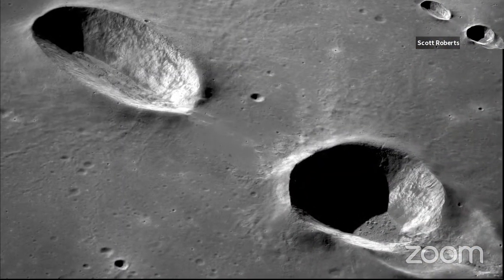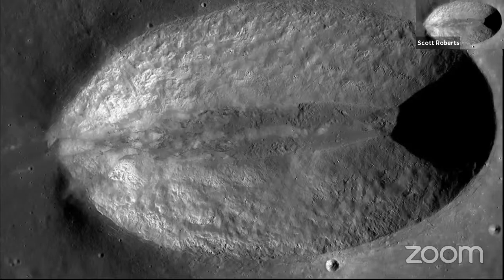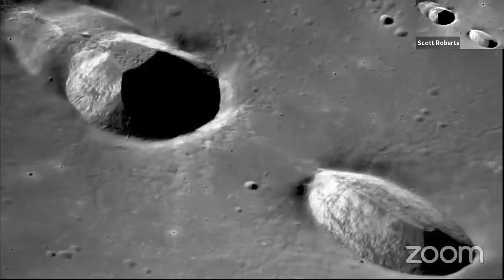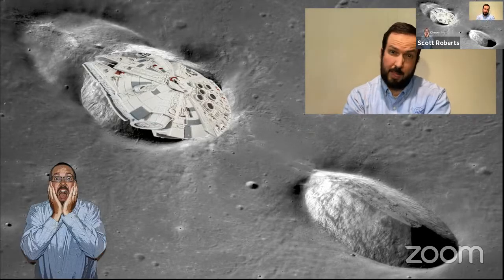Billions. An image from the Apollo 11 mission has gotten a lot of attention over the years. Here you see a pair of craters known as Messier and Messier A. But they don't look like the more typical round craters that you see on the moon. LRO has taken even more high-definition shots of these two sites, showing us incredible detail. These oval shapes and areas of ejected rock do look like they could belong in Star Wars as the crash site of the Millennium Falcon.